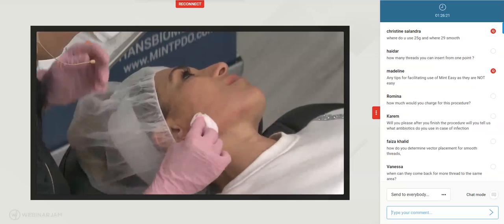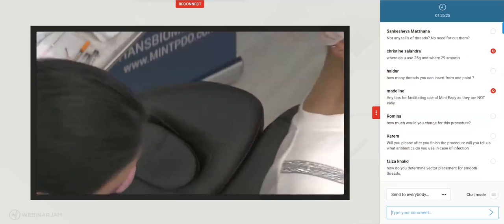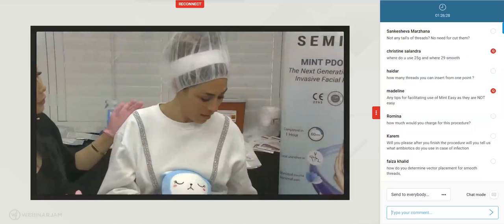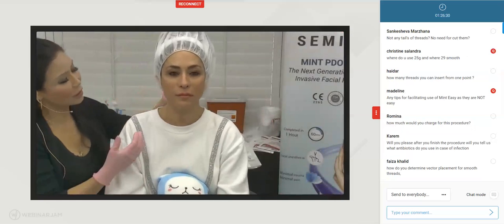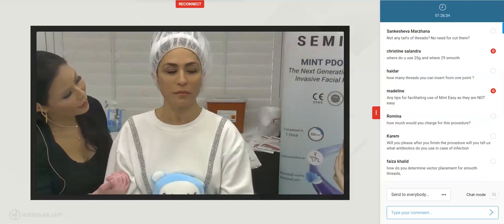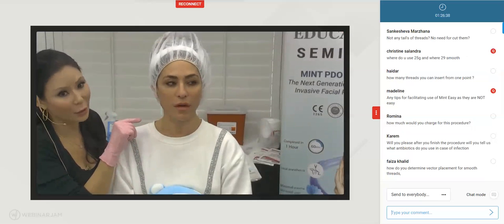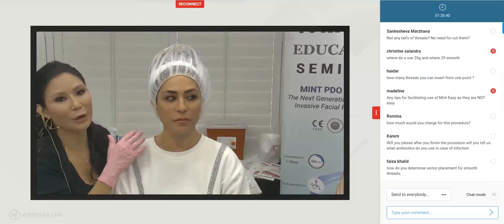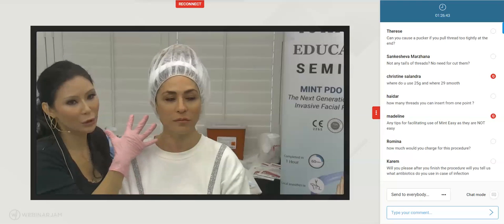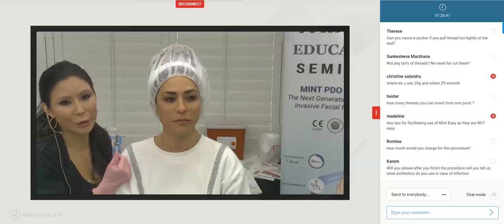I think we're good. So I'll have her sit up. So you can see that she got a lot of beautiful lift along that jawline. It's really lovely. And again, it'll continue. You'll notice when you bring them back for their 6-week follow-up, it'll get better and better over time. It'll be just beautiful. Her skin will start to glow. This skin will start to tighten up and it'll be just gorgeous. And then you can repeat.